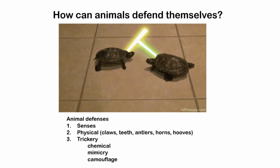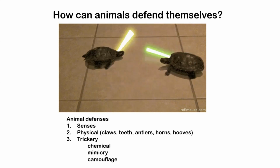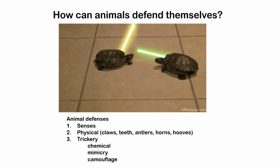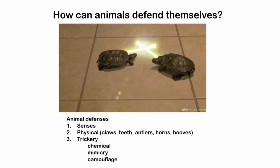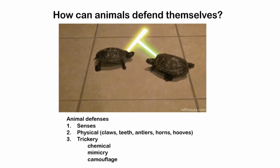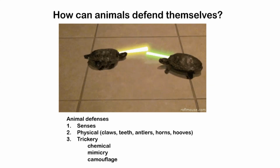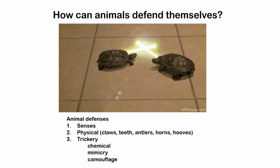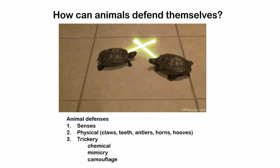So the main way that animals can defend themselves is by using their senses. Can you all say senses? Your senses. That's like your eyes, your ears, your mouth, your taste. They also do physical defenses. And those physical defenses are like your claws and your teeth or big antlers, a physical way to keep animals out.